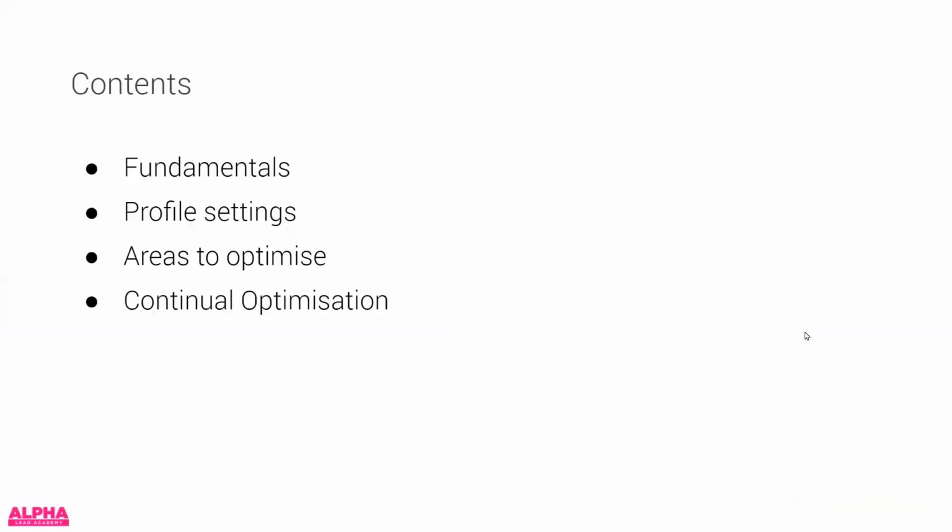These are the 9 things to optimize on your LinkedIn profile. Let's look at profile optimization, shall we? First, we will cover some fundamentals of LinkedIn profile optimization. We will look at the settings that we have to activate so that the maximum number of people can find us and interact with us. We will look at all the areas to optimize, and then we'll talk about continual optimization.